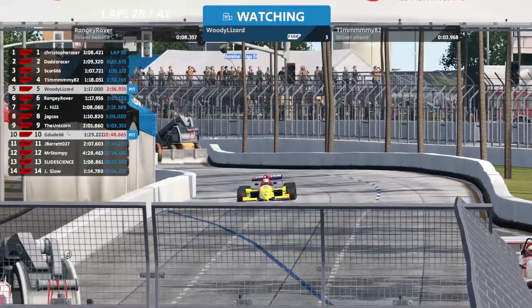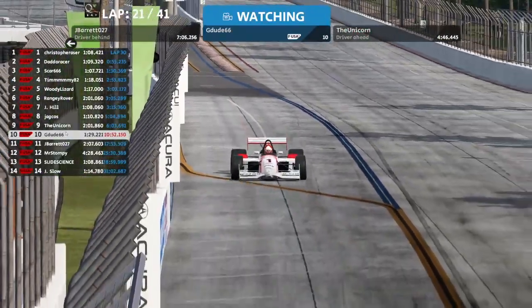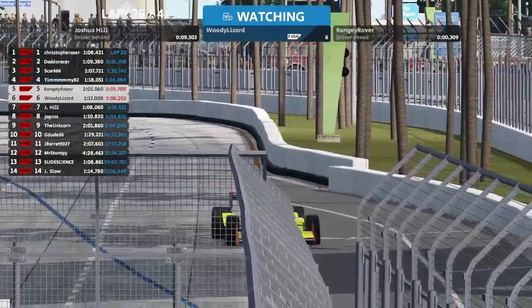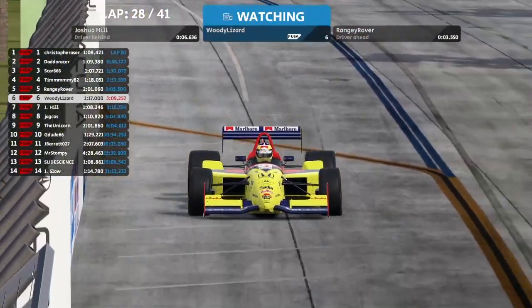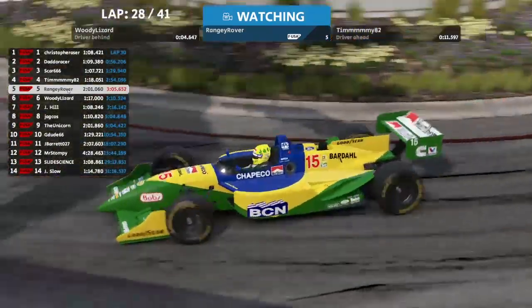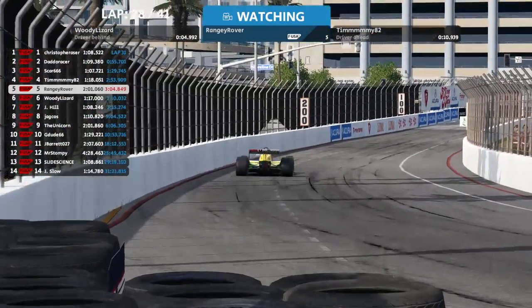As out comes G-Dude, coming out of the pit lane. So an extended pit stop for Woody Lizard for damage to his front suspension, but out he comes, out in 6th position, just behind Rangy Rover, as Rangy negotiates the fountain. There's 10 more laps left of this race.